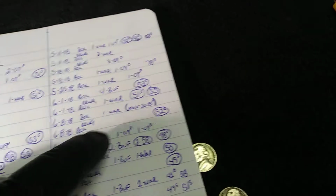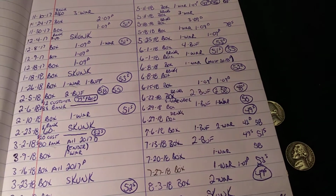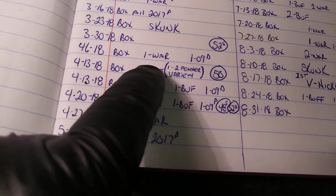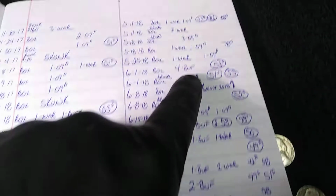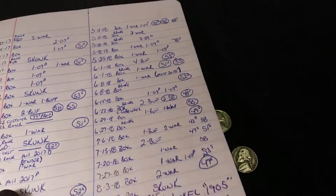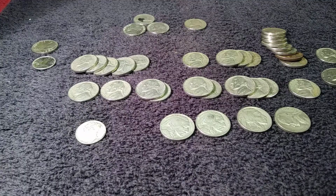That being said, the most buffalo, war nickel combinations I found. There's 1 and 1, 1 and 1. There's 2. There's 1. 3 war nickels. But the most I found was 4 finds, and that was 4 buffalo. So this 3 buffalo, 1 war nickel box is a great box for me.